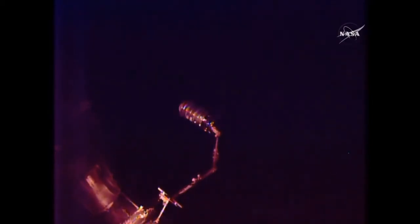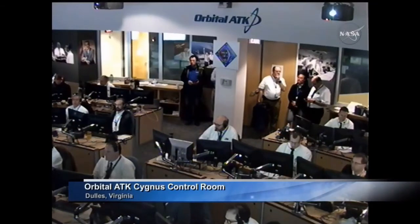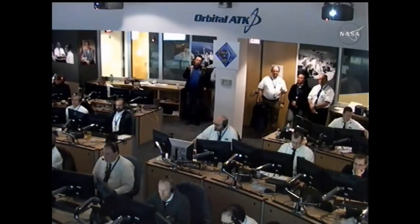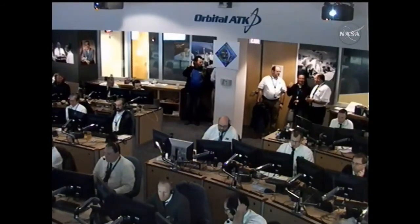As mentioned, Cygnus has been packed with trash and other disposable items. Right now, a little over 1.5 tons on board, and all of those items will burn up along with the vehicle when it makes its deorbit coming up on Saturday. The vehicle, once it's free, going to be controlled by orbital mission controllers out at Mission Control Dulles, who are standing by and observing all the operations, working with the team here in Mission Control Houston, getting a quick look at them out at Dulles, Virginia. They'll be, again, monitoring the vehicle, controlling it following that release, which is going to come in just about 22 minutes from now. And then Cygnus will fire its engines, begin departing from the International Space Station, setting it up for an eventual destructive deorbit coming up on Saturday.